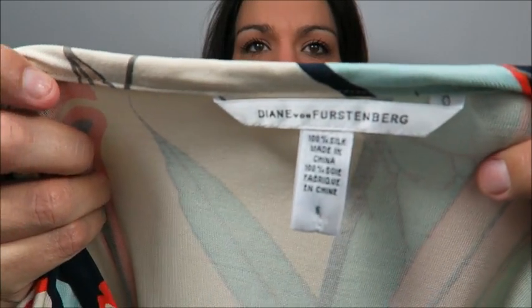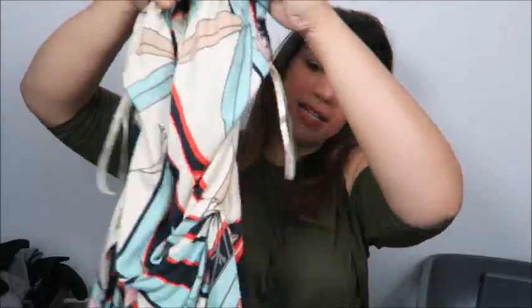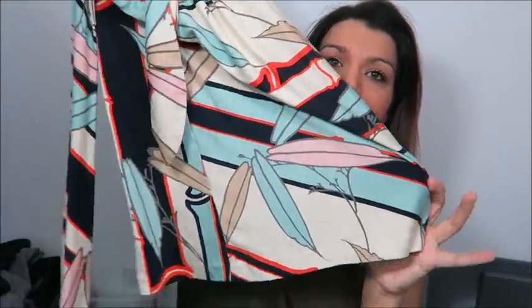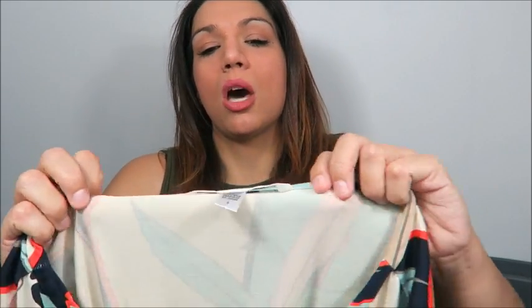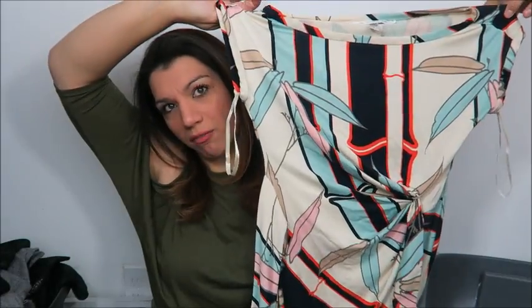So this Diane von Furstenberg is a size 6, and I did get it at the Goodwill retail. It is 100% silk, and I really liked the pattern on there. So this one at Goodwill retail was $8.49. So big difference, like $1.50 by weight at the bins versus $8.49. But sometimes you can pay up for Diane and she will love you back. So because it was 100% silk, I went ahead and paid the $8.49 for it.